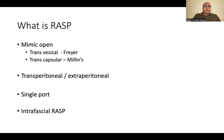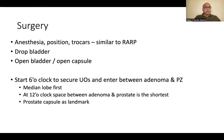Now, surgically, it is exactly similar to an open surgery, but the only difference is we are doing it with a robotic approach rather than cutting open someone's tummy. In fact, the robotic approaches have even evolved, using single port surgery, or even doing an intrafascial approach similar to a radical prostatectomy. The surgery is exactly similar to robotic radical prostatectomy in terms of positioning, anesthesia, etc.